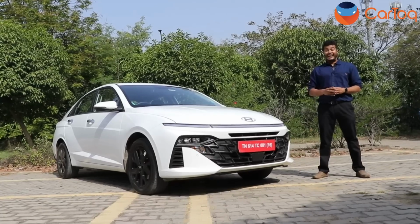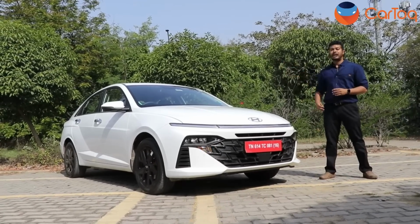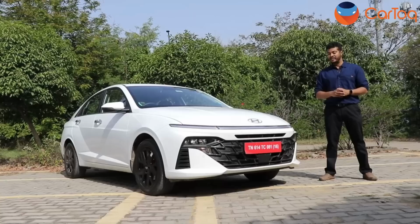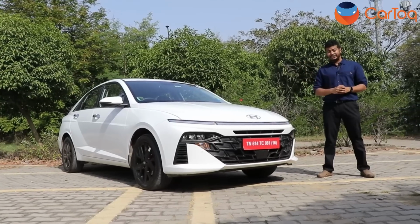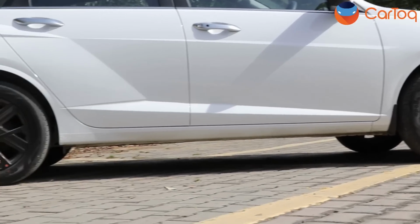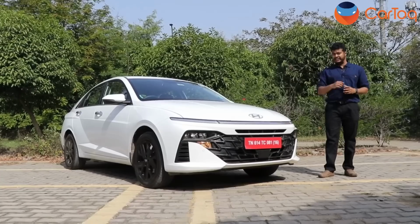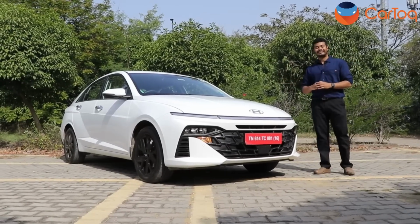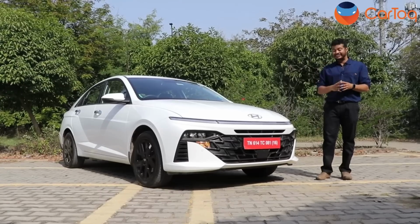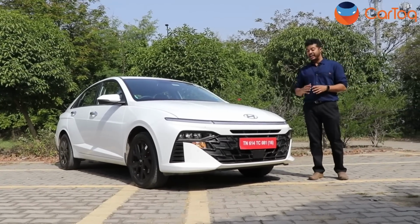Now the all-new Verna has grown much bigger in size than before. If you see the length of the car, it has increased by an overall length of 95 mm. The width of the car has increased by 36 mm, and even the wheelbase has grown by a massive 70 mm, making it the longest car in the segment with the longest wheelbase in the segment as well. The height although remains the same. So what that does is it gives a very sleek look to the Verna, and even the coefficient of drag has reduced.